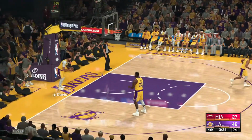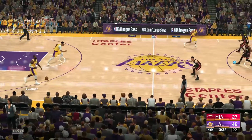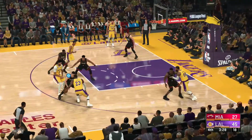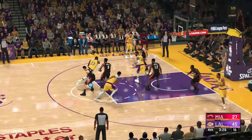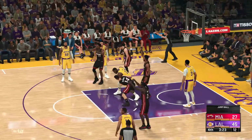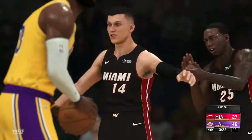And they came out of the locker room after halftime with a much more physical approach than what we saw in that first half. Now here's LeBron. And they double up James. And a bit of a battle here for the ball. The official signals a jump ball here.